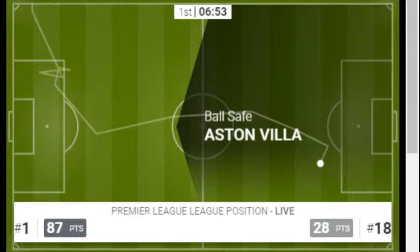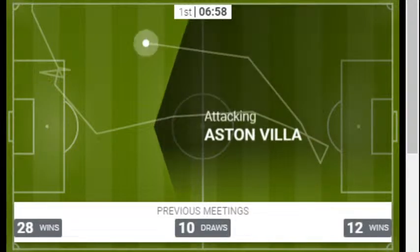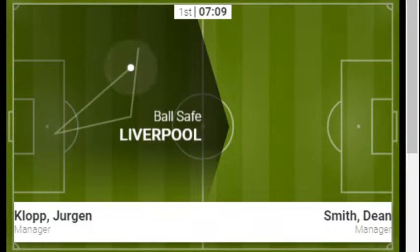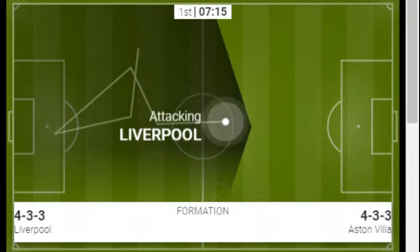Yep, Naby Keita playing as the left-sided central midfielder instead of Wijnaldum. It is Villa with El Ghazi on the right-hand side, looking to cross. Robertson went with him, and it was blocked out of play. Is that a corner, or is it a throw? No, I think it's a throw-in. Yeah, went out of play. Yeah, the assistant referee down here just indicates that it is a throw.